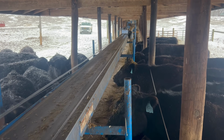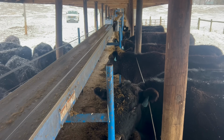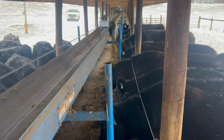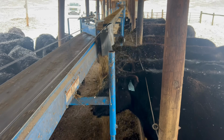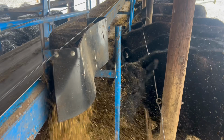On the right side of the conveyor, we got, so these cows have already had their calves. So they can only fit about 50 or more like 60 cows on this side. So the first 60 cows that have their calves, they kind of get an unofficial reward and get to come down here every day and eat fresh silage.